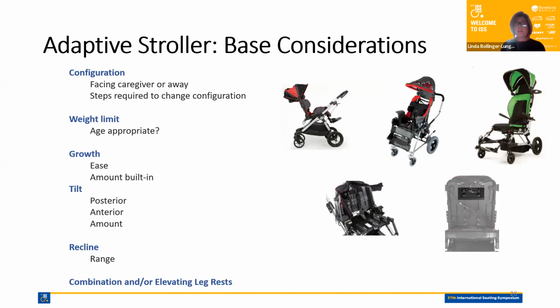What is the weight limit of the stroller? What is the age of your child? Number one, are they too large and over the weight capacity? And is the type of stroller that you're selecting age appropriate? Because although the child may have a disability, we do still want them to appear age appropriate in the durable medical equipment that we're choosing.